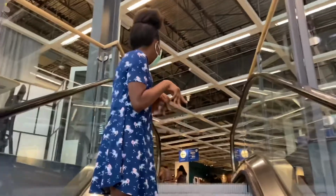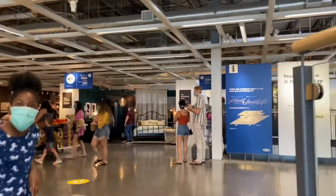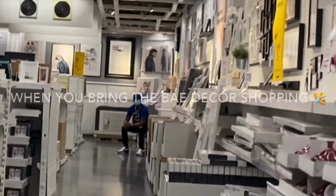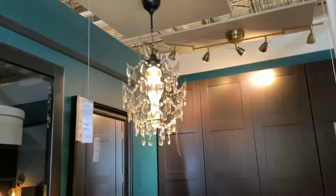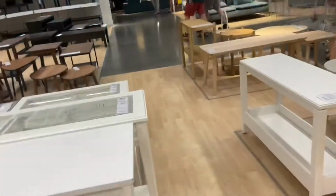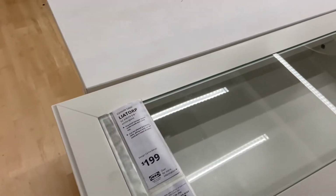Okay, so as I stated before, last week was my first time at IKEA, but I didn't get to explore like I wanted to because I was with the bae and he didn't seem too into it, so I didn't want to torture him. So I'm back this week with my daughter Paris. And we both like to window shop. I really like this piece. I really like a lot of the pieces with the glass inserts. I was speaking so lowly in the store that the audio is pretty horrible, so hopefully the voiceover works.